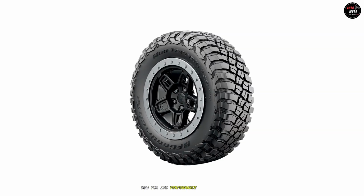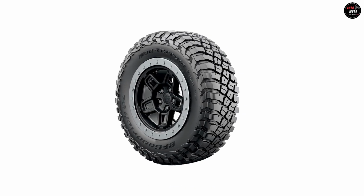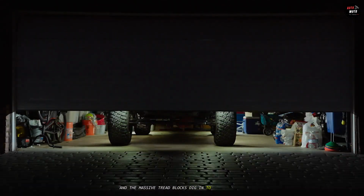Now, for its performance in the mud, it's called a mud terrain after all, and it does a good job. It really does. The mud-phobic bars on the shoulders are designed to help release compacted mud, and the massive tread blocks dig in to find traction.